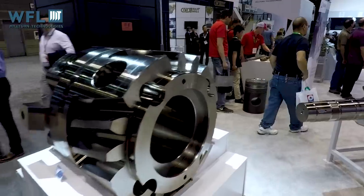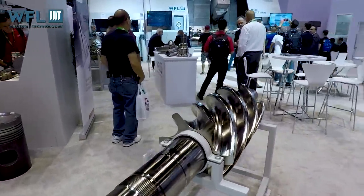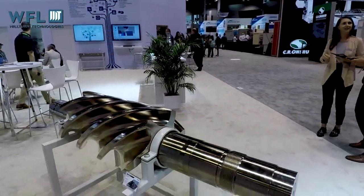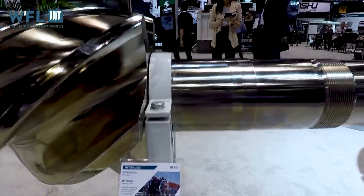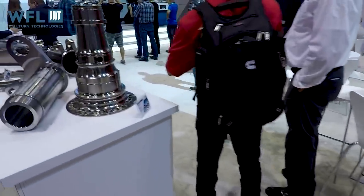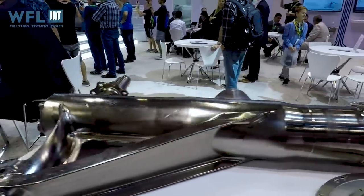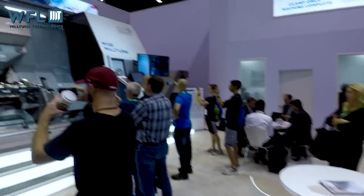We found the big parts. Look at that. That's actually probably a screw compressor. The screw compressor in our air compressor is about that big. Oh, here we go. Hydraulic. So maybe it's a type of hydraulic compressor. Oh, look at that. Landing gear.